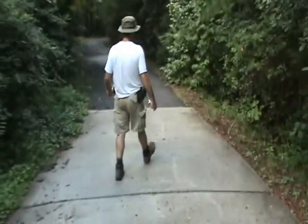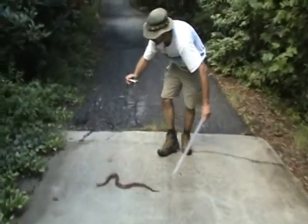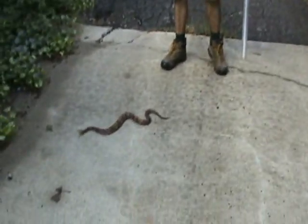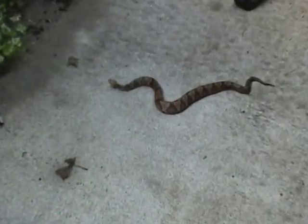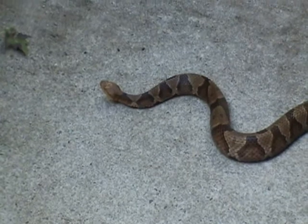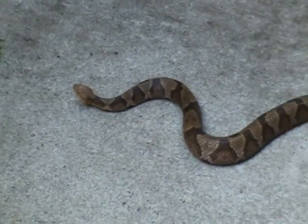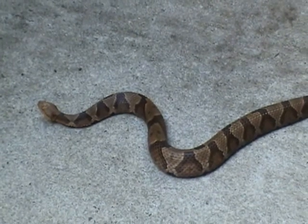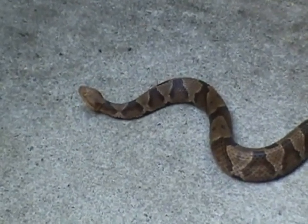It looks really cool here on the driveway. I need to get a still shot of him anyway. Here he goes. Okay. And he's on his way home. This is where he was found, crossing the driveway. That is one beautiful snake. And he's not acting aggressive.